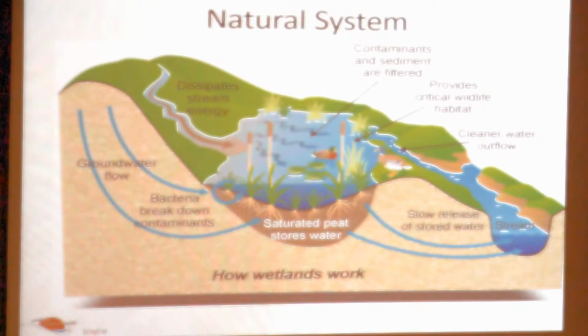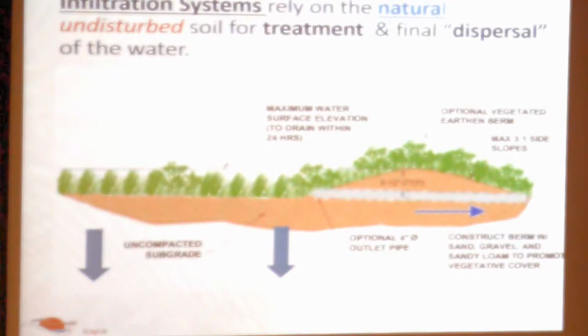So our BMPs are pretty much set up this way. And in a natural system, the plants that are growing in here are adapted to that environment. When we talk about what I'm going to call infiltration systems, these are systems that rely on the soil to treat the stormwater and also to let that water be dispersed through the soil profile. So infiltration systems treat with natural undisturbed soil and then let it go through the soil for final dispersal. I'm going to call that an infiltration system.